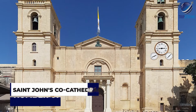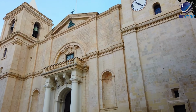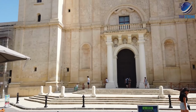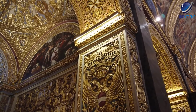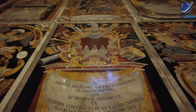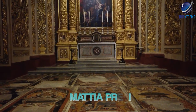And finally, to even top that, at number 1, St. John's Co-Cathedral. St. John's Co-Cathedral reflects the wealth and importance of the Knights of Malta, who protected Europe and the Catholic faith from attacks by the Ottoman Turks in the 16th century. This cathedral, with its opulent, flamboyant Baroque interior, was built as a symbol of the Knights' success. The nave features opulently decorated, ostentatiously gilded walls and gorgeous ceiling paintings by Mattia Preti, Malta's most famous painter.